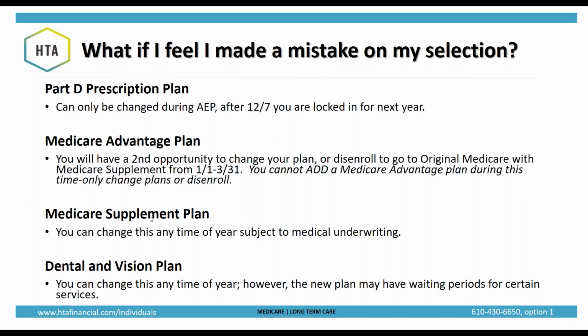Medicare supplement plans and dental vision plans, like I said, this has nothing to do with the annual enrollment period, so you can change this plan any time of year. You can enroll in a new plan any time of year. Supplements are subject to medical underwriting if you're not new to Medicare. Dental and vision, you can change or add any time of year for any reason.